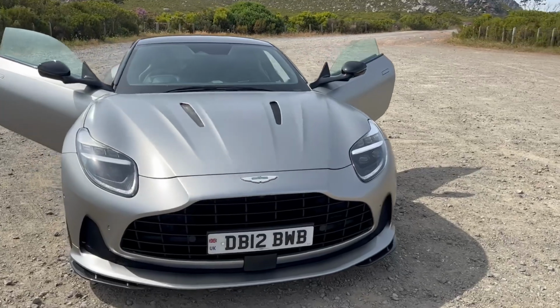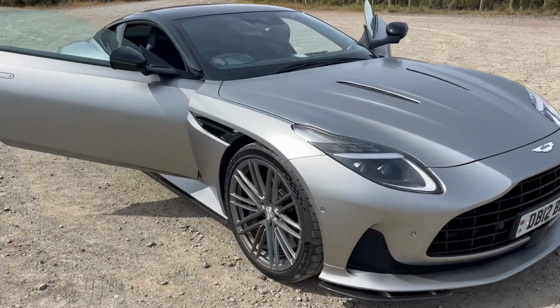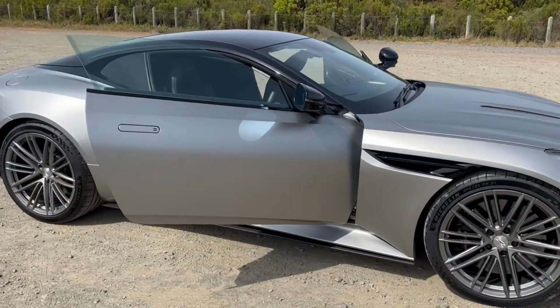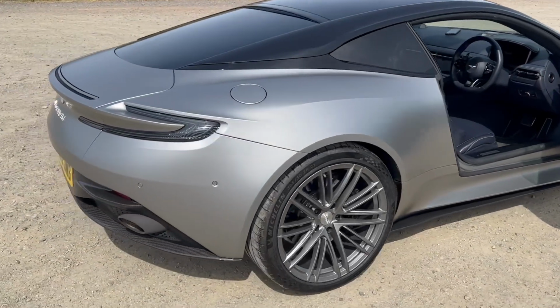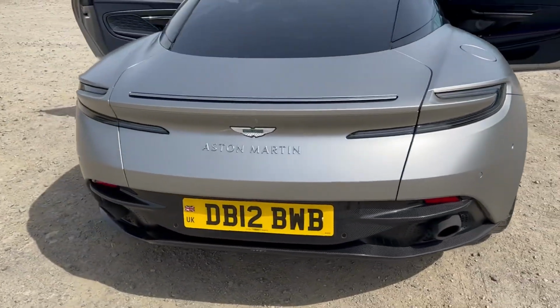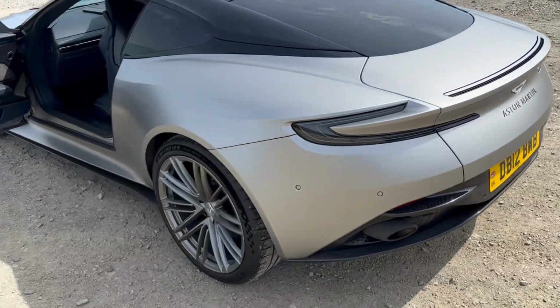So we've just pulled over on the Kaapseweg for a quick leg stretch, and we're just checking out the beautiful test car, the DB12 in matte silver. Just check out those beautiful lines, incredible, and check out that rear end, that extra 20 millimeters of width on the rear end, giving it that real sexy look.